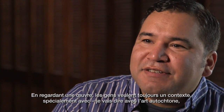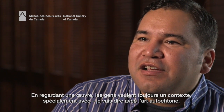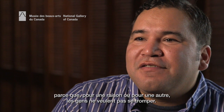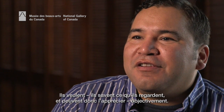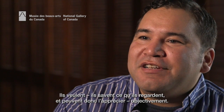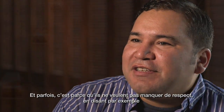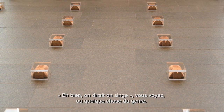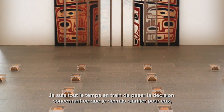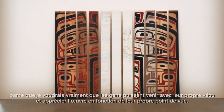People always want context when they're looking at a piece, especially with Aboriginal art, because people don't want to get it wrong for some reason. They want to know what they're looking at, so they can appreciate it for what it is. And sometimes it's because people don't want to be disrespectful and say, that looks like a monkey, or something like that. I'm always balancing how much I want to tell them, because I really would like people to come in and just bring their own baggage and appreciate it from their own point of view.